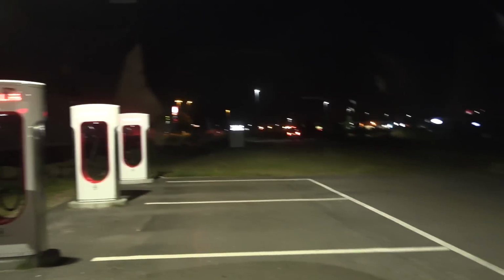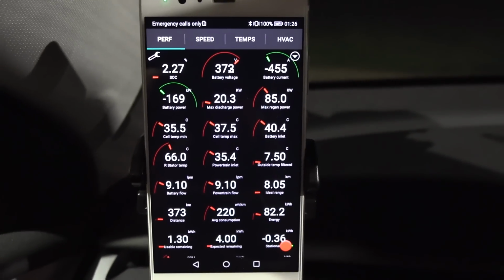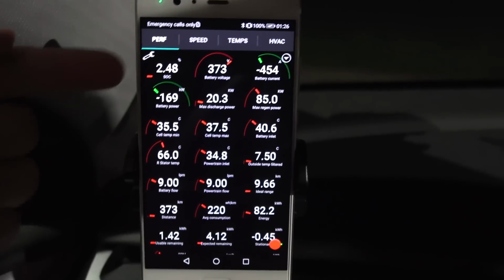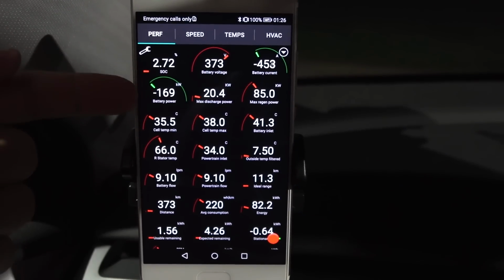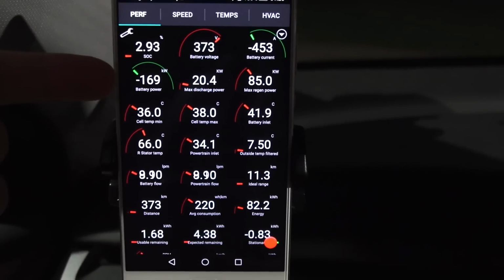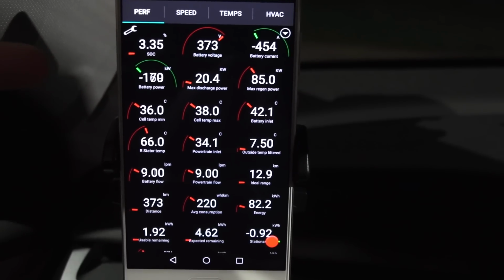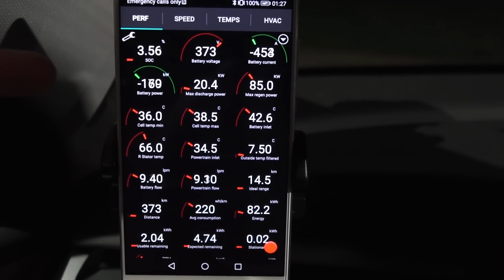We are now at Varberg, and we are getting 170 kilowatt. Yeah, so because I drove that extra distance, around 10 kilometers extra, I actually used up all my margin, and we ended up with 0% again. But even at 0%, I had 200 kilowatt of power available. Okay, I think it's time now to get some food and go to the restroom.